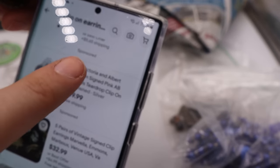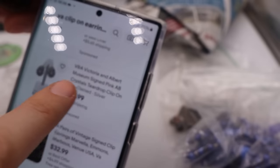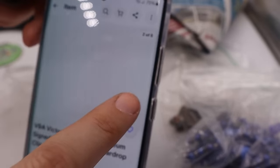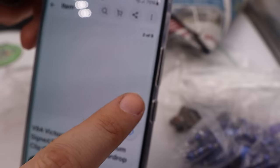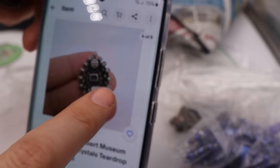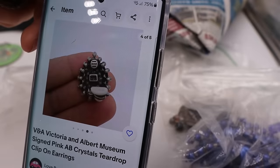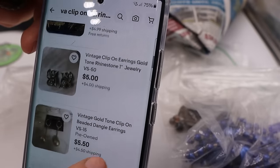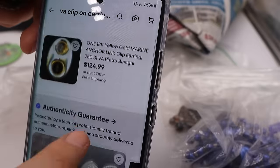VA, is it Victoria and Albert Museum? Let's see what those look like on the back here. Victoria and Albert. So there is V and A. So maybe it's Victoria and Albert Museum. Let's keep looking. VA.